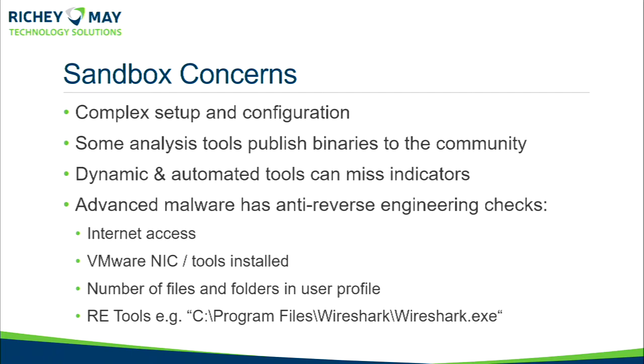Other times, they'll look, as I mentioned, to VMware NICs, the MAC address. They'll look for the tools that you install. If there's a number of files that are missing from the desktop. So if you just create a virtual machine, vanilla, Windows XP, or Windows 7, or Windows 10, or whatever you're using, and you have no files on the desktop, or documents, or no favorites, nothing there, they're checking those. And if it's less than a certain number, a threshold, the malware will not detonate.